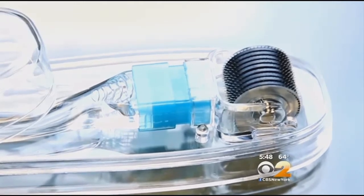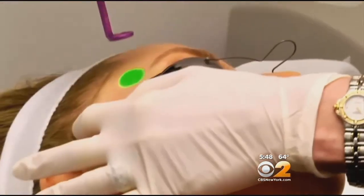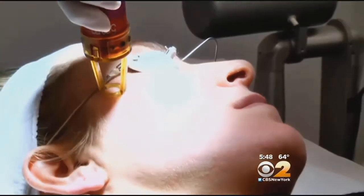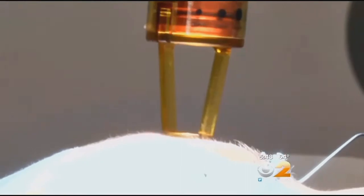We can create microscopic wounds to the skin, and that stimulates the skin to produce new collagen by essentially tricking the skin into going into this wound repair mechanism. We can reverse some of the aspects of aging. Those techniques primarily work to improve the texture and quality of the skin, losing some wrinkles in the process.